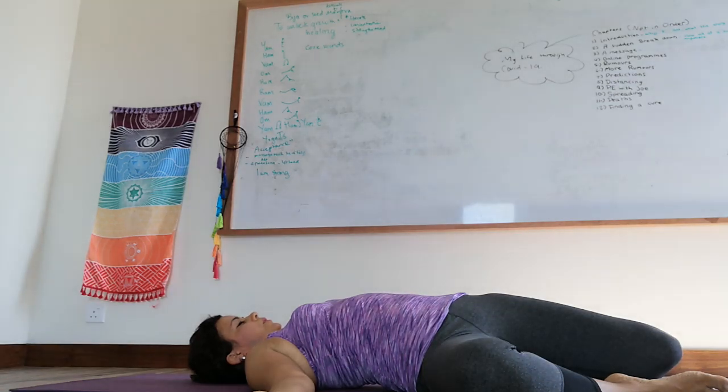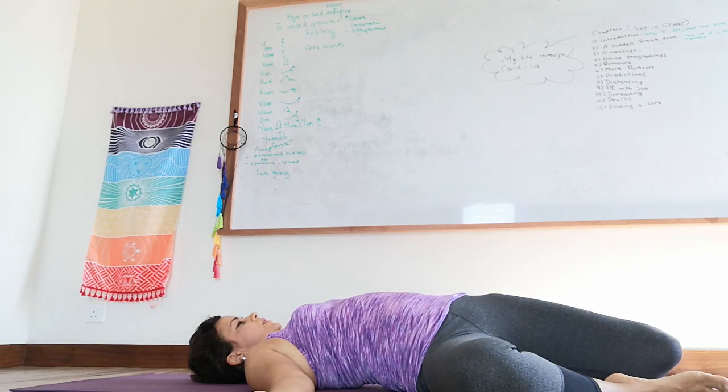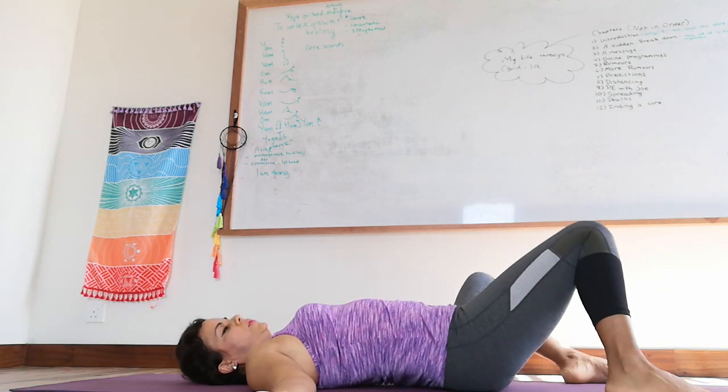If you sit a lot at a desk all day, these are the postures you need to be doing every day. Every day. Only 10 to 15 minutes, that's all you need. Breathe into center, exhale, twist.